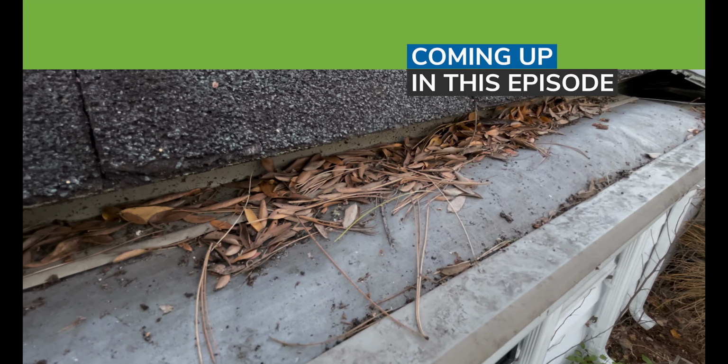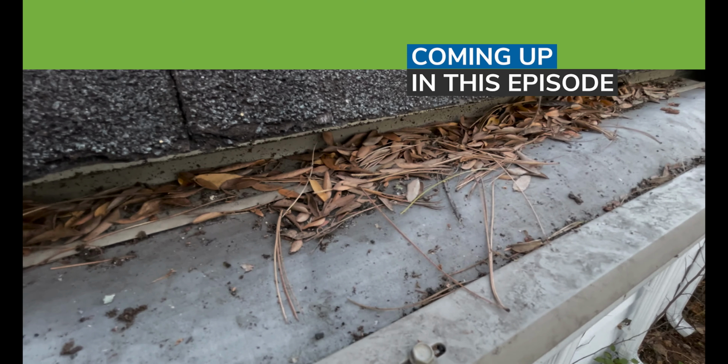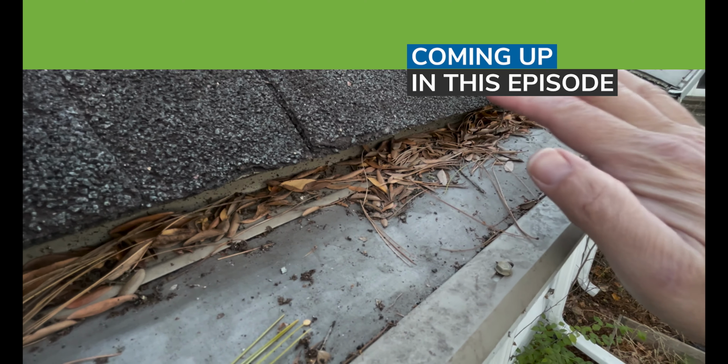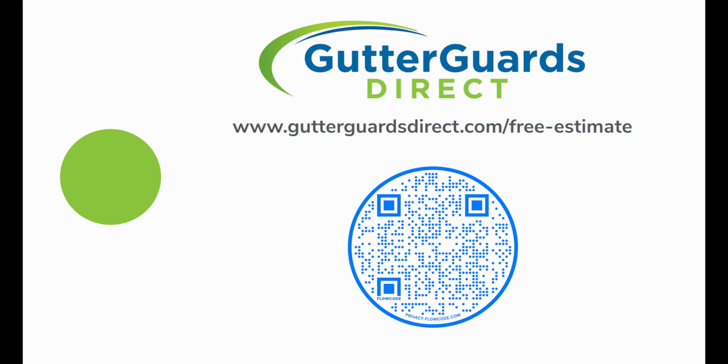There's quite a bit remaining, however. A lot of that is wedged up underneath, kind of on the back side of the gutter guard, so the roof overhangs a little bit and the gutter guard actually sits underneath.